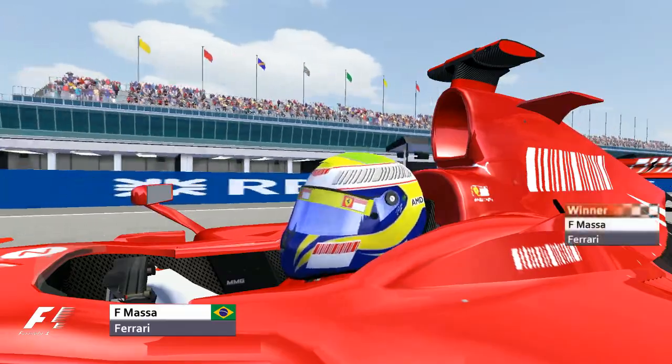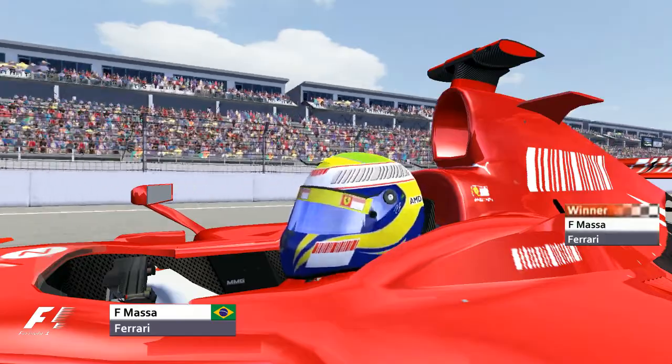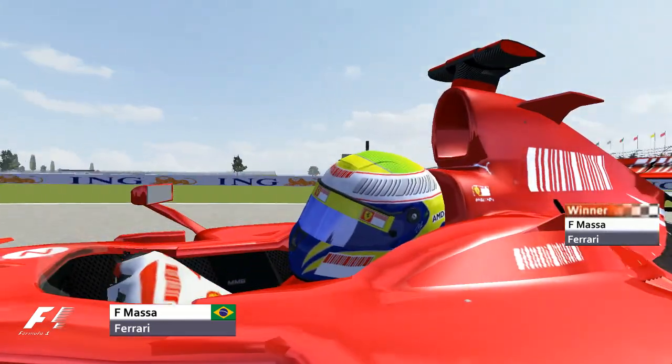For Ferrari, Felipe Massa wins, and here comes Lewis Hamilton. He is going to come through for 2nd place, his 3rd in a row, and most important of all, he leads the Formula One World Championship.